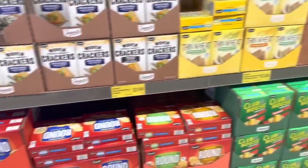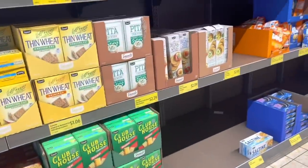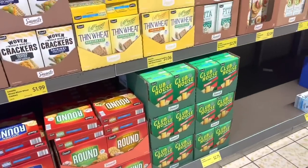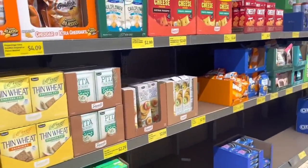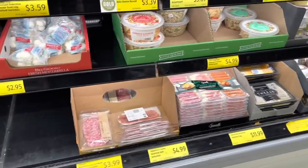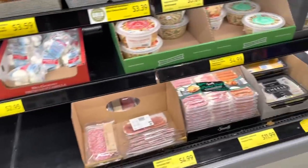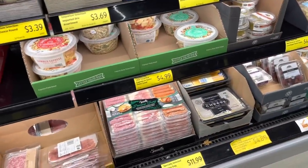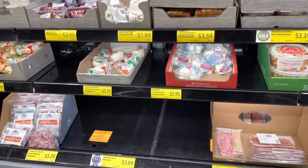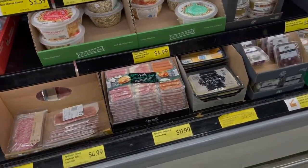So I'm going to grab some crackers, but I think I'm going to do some Golden Rounds, Clubhouse, and the garden vegetable crackers. They have the panino tray, or yeah, they don't have any more prosciutto, but that's okay. The panino tray, I'm gonna do that, and I'm gonna get me some dry salami. I think that'll be good.